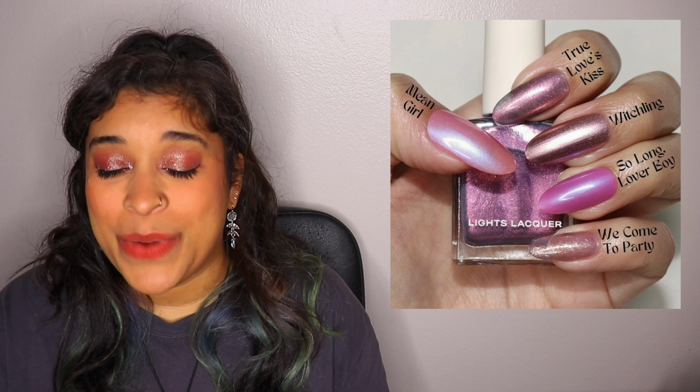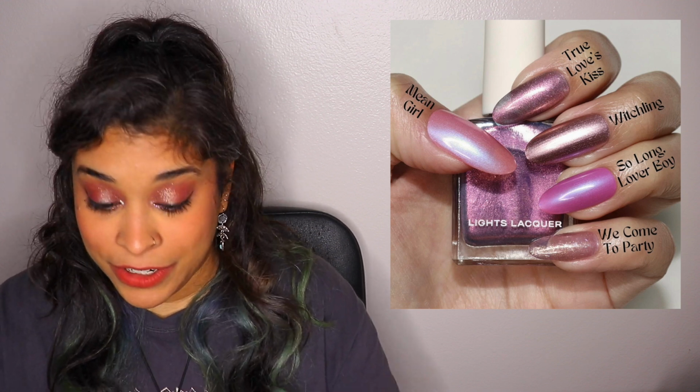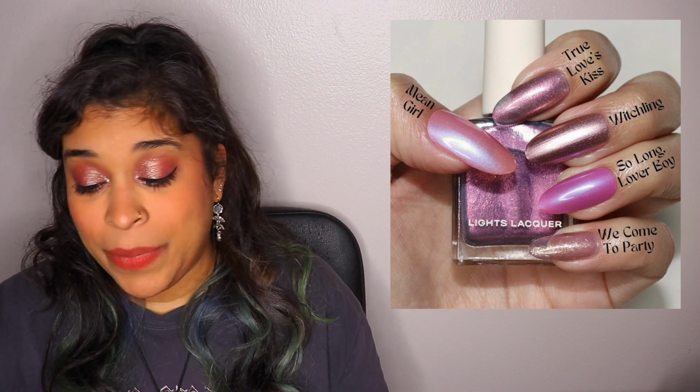Okay, if you guys are seeing the comparisons, the first one that I compared it to is Witchling. Like I said, I struggled to compare these polishes because it is so different from anything that we have in Light Lacquer. But anyways, the first one that I compared it to is Witchling. Obviously, they don't look anything alike, but I just felt it was kind of in the same realm, especially with the theme of the magic and the fantasy and all of that. Witchling looks so much more like a rose gold kind of color. Obviously, it's a metallic, and I think this one is also magnetic.